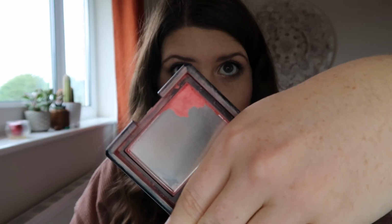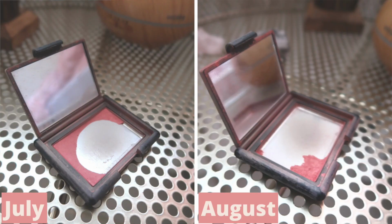And finally, this is also kind of bittersweet. We have the NARS blush in Deep Throat, and look, it is so nearly done. I really thought that I was going to be done with this by the time I filmed this video, but alas, this has just a few more applications left in it, and I'm feeling really good about that. Well done, me. Okay, next let's talk about the new products that I am bringing into the project pan.